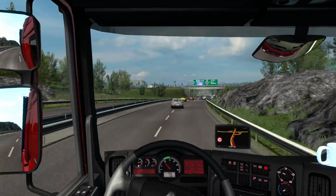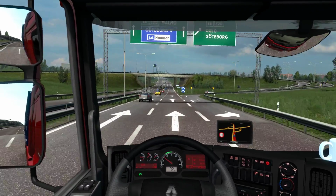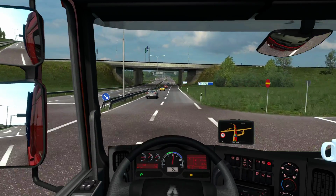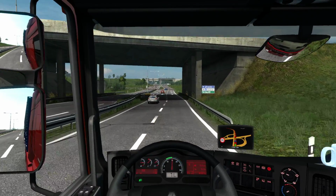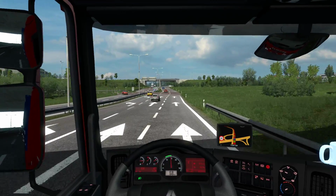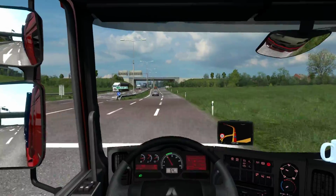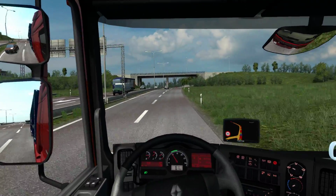So down to 70 here. We're almost there. Wow, time flies, huh? Come on, just 70. No, it's 80 again. Oh, this is confusing. Okay, I haven't quite understood Sweden's speed limit changes yet. Oh, that's so scary.